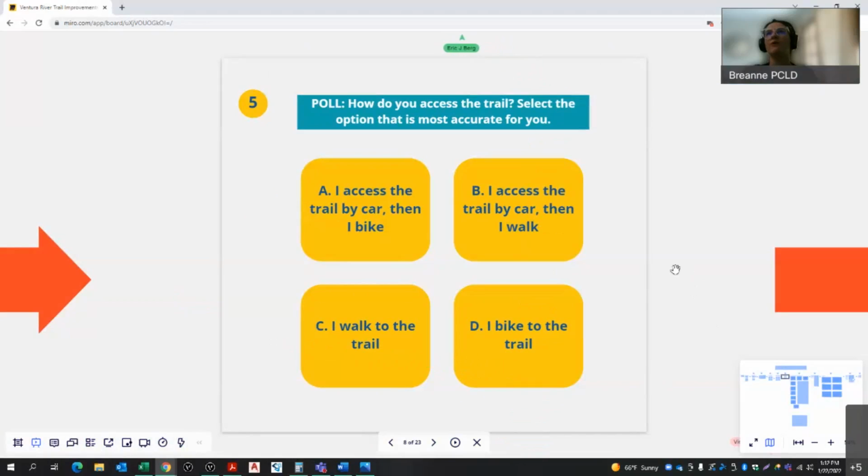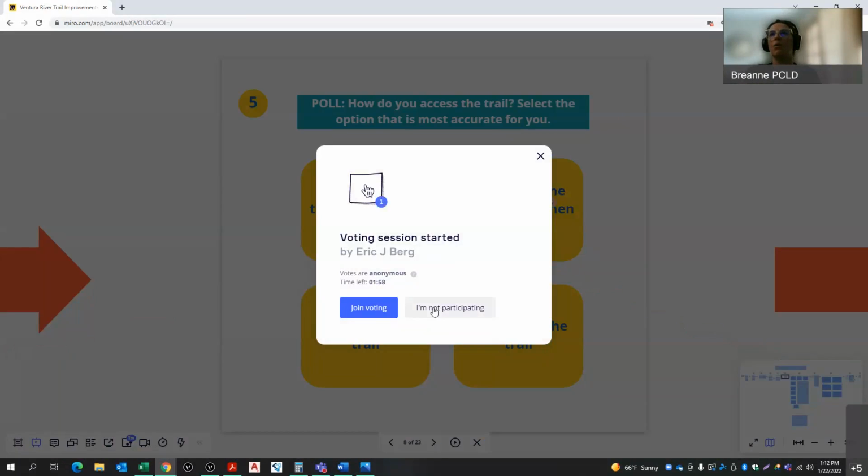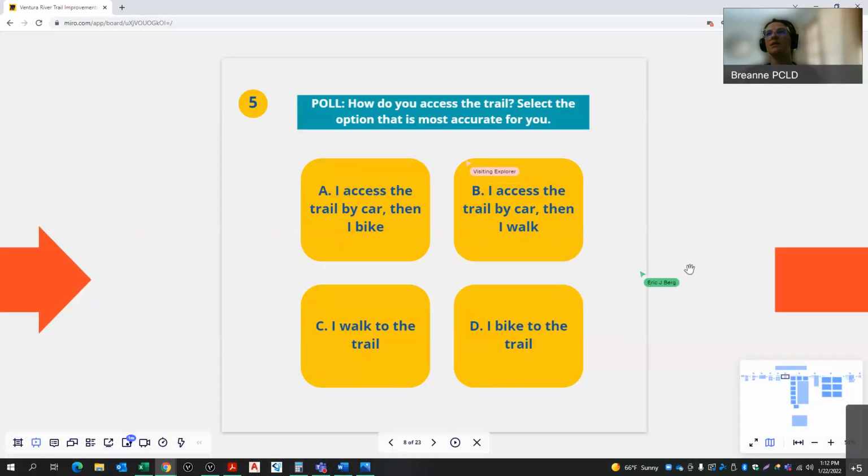So we want to know how you access the trail, and we want you to select the option that is most accurate for you, or the way that you access the trail most often. So either A, I access the trail by car and then I bike. B, I access the trail by car and then I walk. C, I walk to the trail. Or D, you mainly bike to the trail. We'll give everybody a little bit of time to vote.